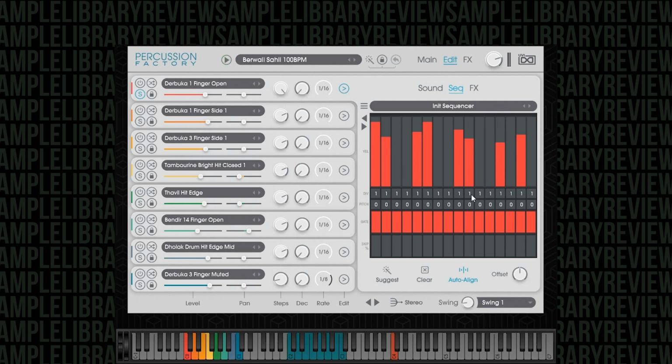So let's take this and let's actually make it go maybe three. And let's try this. And it just has that, I mean, that roll is so natural. There is absolutely, I've not heard a single machine gun effect in this. It sounds so perfectly natural. I'm actually really amazed at how well they've done this.